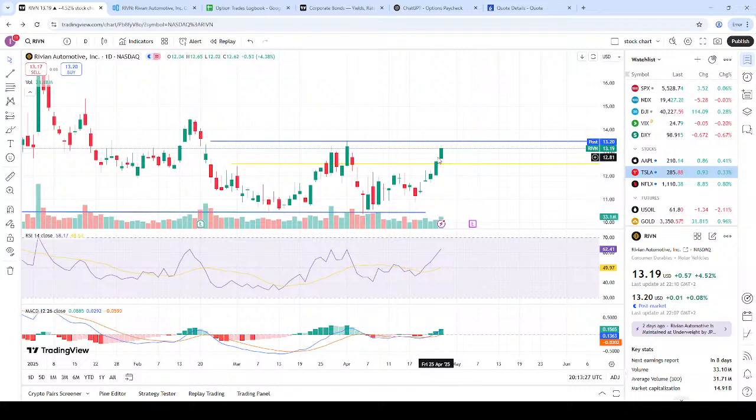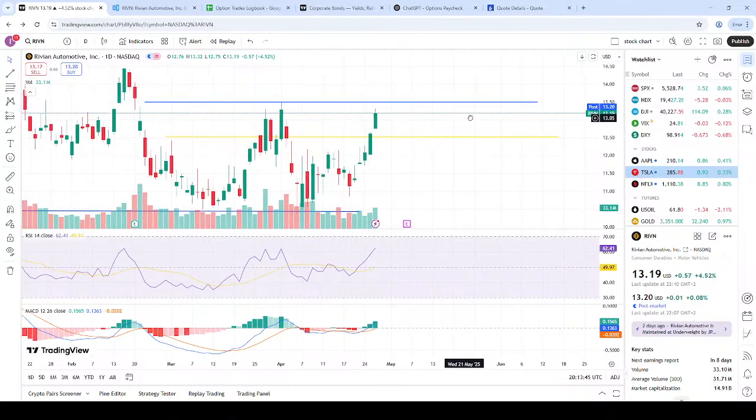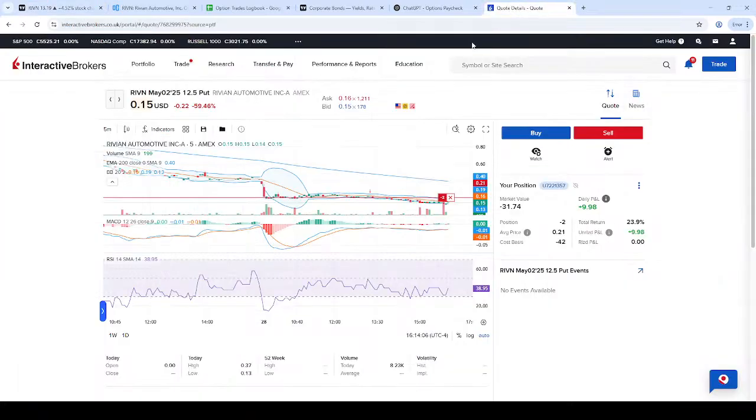I'm really looking forward to verifying this hypothesis that there is a run before the earnings, and then after the earnings there might be a drop. I think there is nothing. Maybe interesting earnings, but I think the big news will really only come when the new model of Rivian starts to sell. All right, moving next.